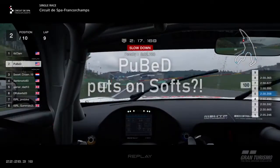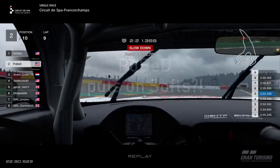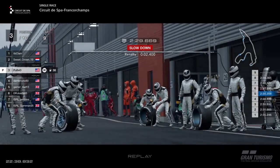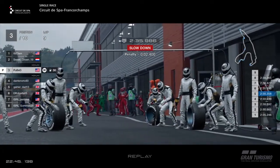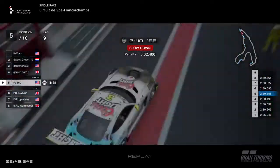Very good battle between these guys. Very clean. Now this is the point where this week went from great to forgettable for Pewd. You can see he's coming in for his scheduled pit stop on lap 9. I left the race info overlay on for a reason. You can see on the left there, it looks like he's coming in for intermediates.